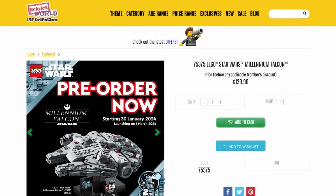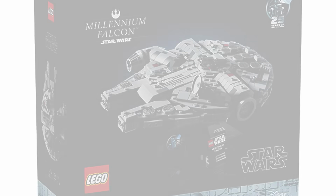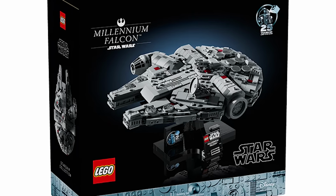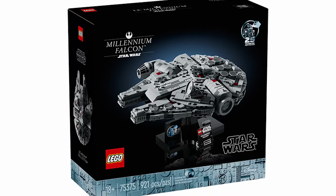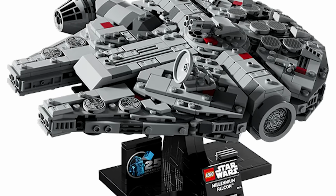But let's go ahead and get started with the very first set here. This is set number 75375. This is the Millenium Falcon. It'll be retailing for $84.99 USD or $109.99 Canadian. Has 921 pieces. This model looks insane.